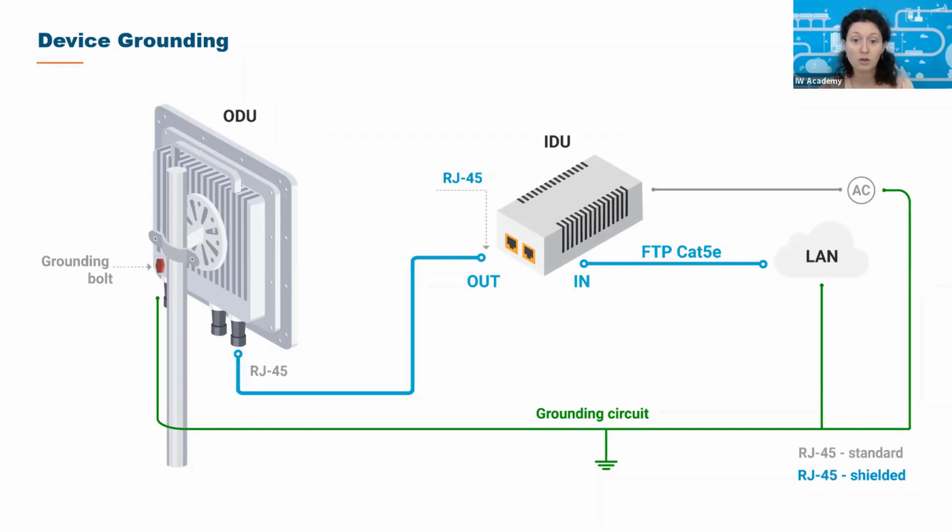In the picture, you can see a typical connection scheme with grounding connections represented in green. What I want to mention is that the shielded FTP connector should be connected to the power supply unit or IDU in our picture. And a very important aspect is that all the devices must use separate grounding cables that should be connected to the grounded circuit and not to the mast.